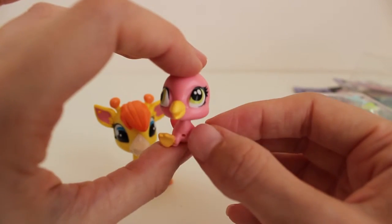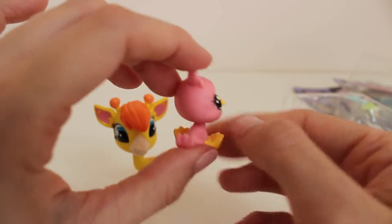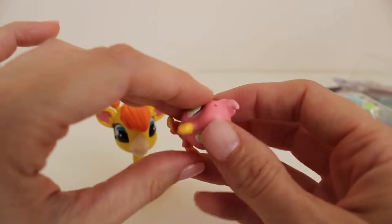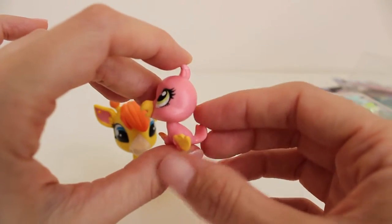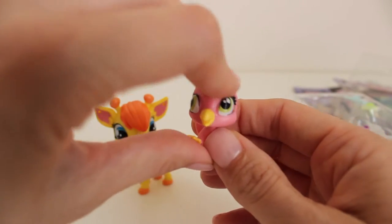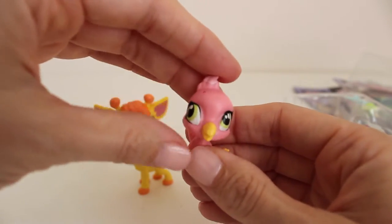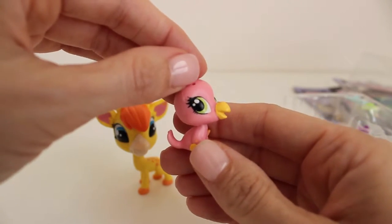This little pet friend is named Siesta Perez. It is a flamingo, and like all flamingos, it is pink. His head turns, but it doesn't bobble like the giraffe's head. But he is so cute.